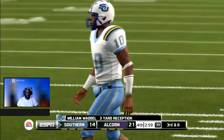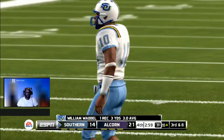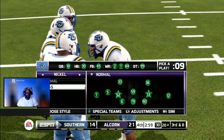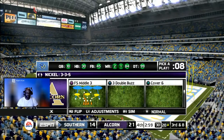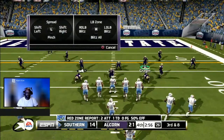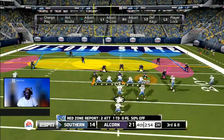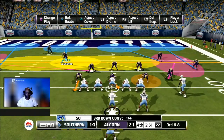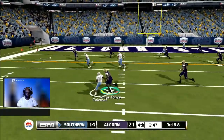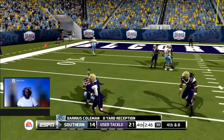Goes out of bounds. Right around the 20. To get back in this game here in the fourth, this third and goal is vital. Less than 3 minutes in the game. Slings it. Tackle made around the 20-yard line.